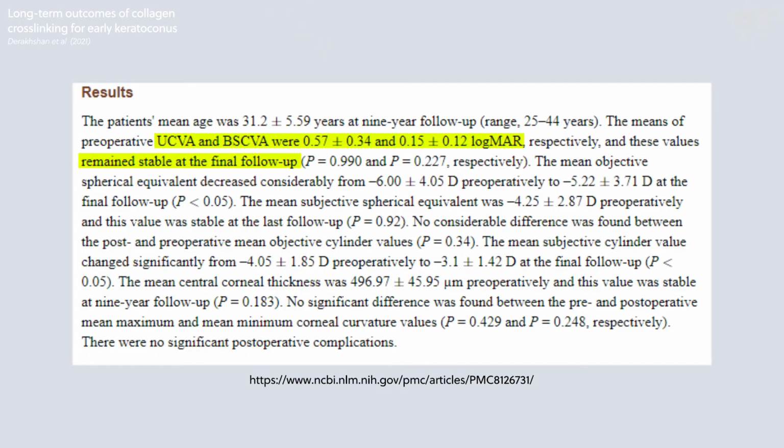The uncorrected visual acuity and best spectacle corrected visual acuity remained stable at the final appointment, after improving significantly in the first 6 months and gradually returning to preoperative values by 12 months. The mean objective spherical equivalent reduced considerably from preoperatively to the final follow-up, although the subjective remained similar. The mean subjective cylinder value also reduced significantly.